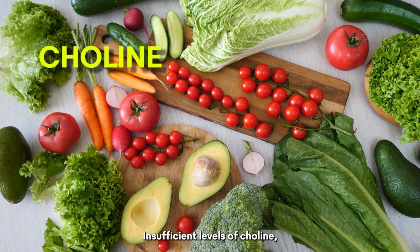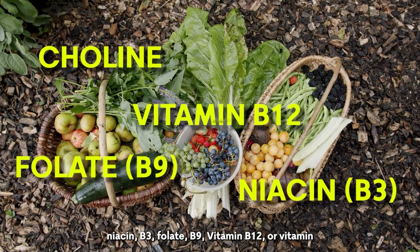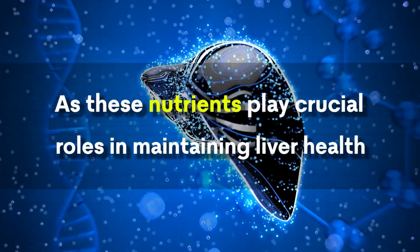Lack of vital nutrients. Insufficient levels of choline, niacin, B3, folate, B9, vitamin B12, or vitamin D can induce liver damage, as these nutrients play crucial roles in maintaining liver health.